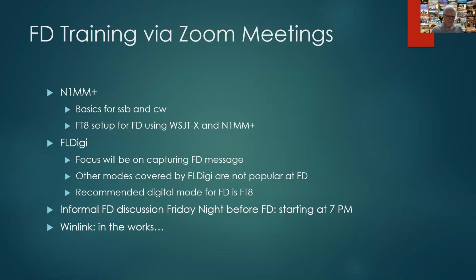If you want to capture the digital or perhaps even the CW message electronically, FLDigi is a good software package. At this point, I don't have a specific plan to give training in FLDigi, but if there's interest in doing that, I'm really happy to help anyone either individually or we could have a Zoom on that.